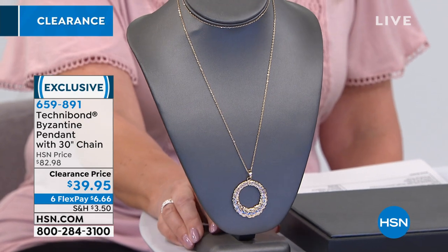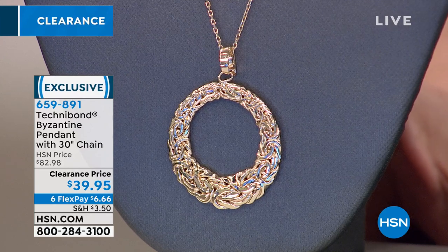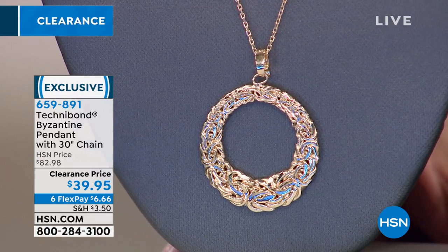This is exclusive for us at HSN, and this is one of the things that's going to be coming up in our show, item number 659891. So take a look at that. And I think, yeah, 30 inch chain. So are we going to take a look at these?